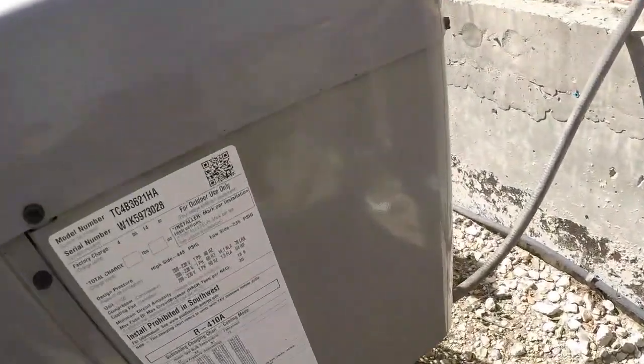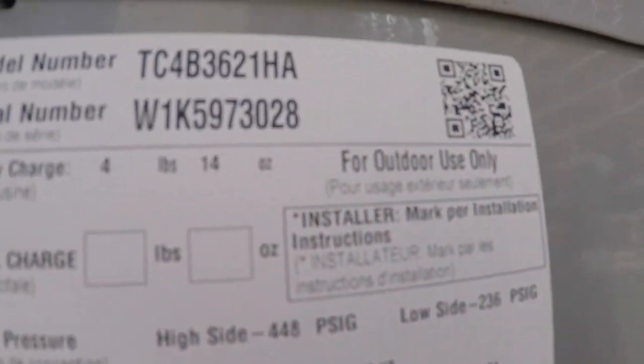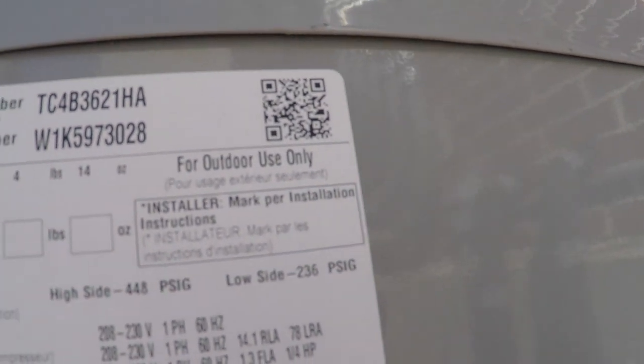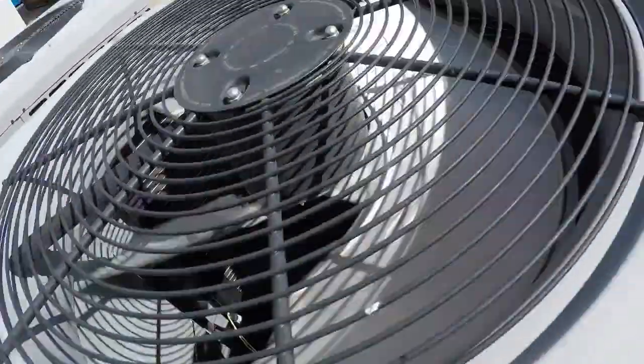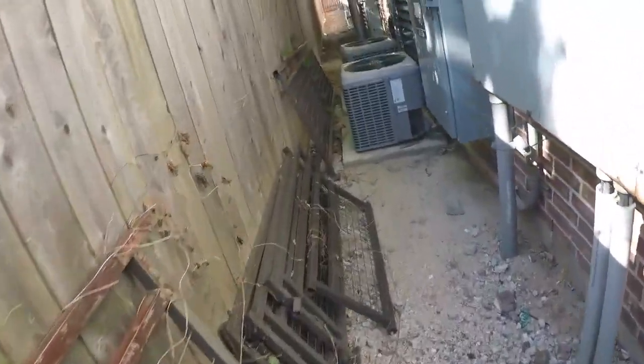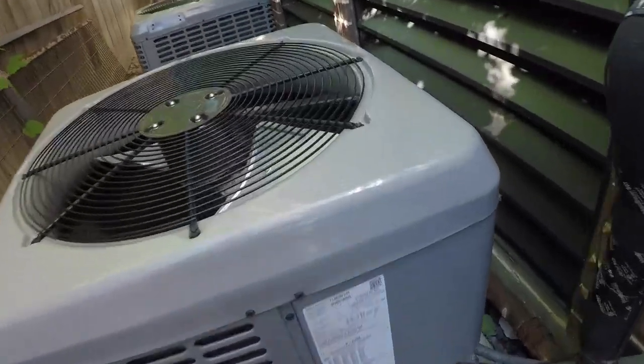This is a York, or like, okay, that's a Copeland scroll. 1997. Not sure what year this is from. This is a 3-ton. I'm not sure what brand this is either. It looks like a York. Oh, there's some more here. Is that a Bristol reciprocating? I can't really tell. I think that's a Bristol compressor. This one also has one.